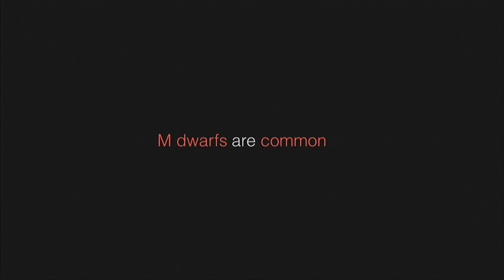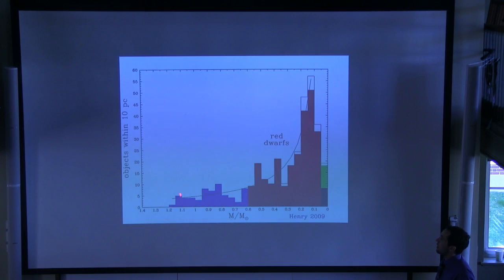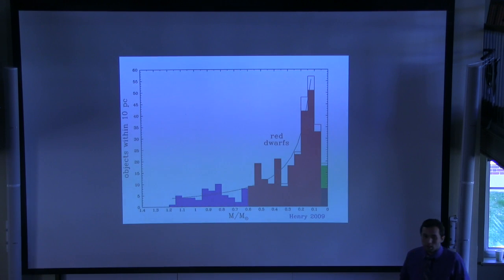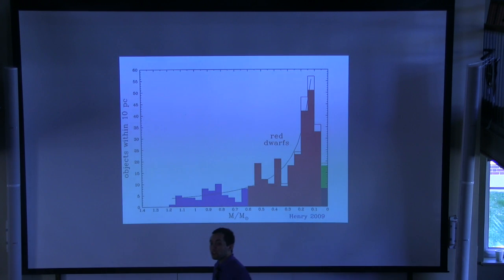So I show here the census of objects within 10 parsecs. And over here, way on the left, this is the sun. So you can see that stars that are smaller than some of these red dwarfs really make up the bulk of objects in the Milky Way.